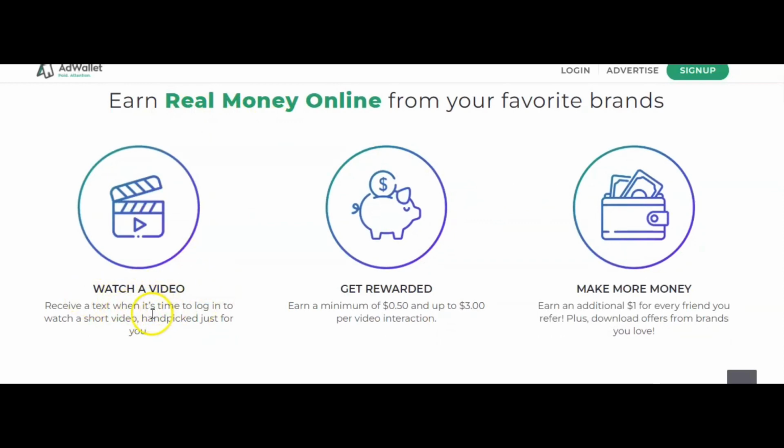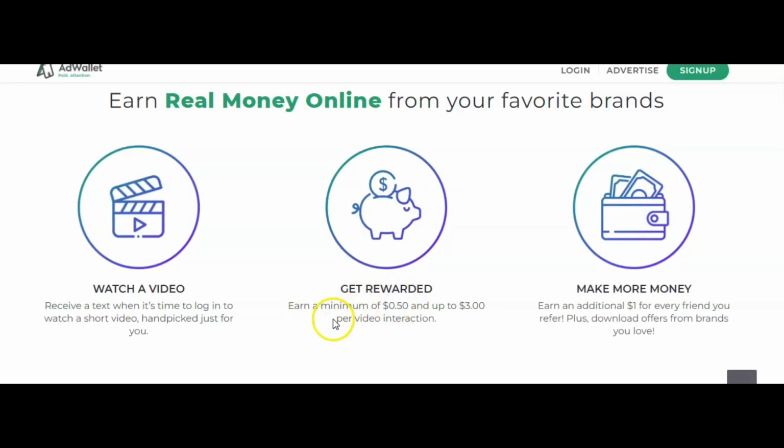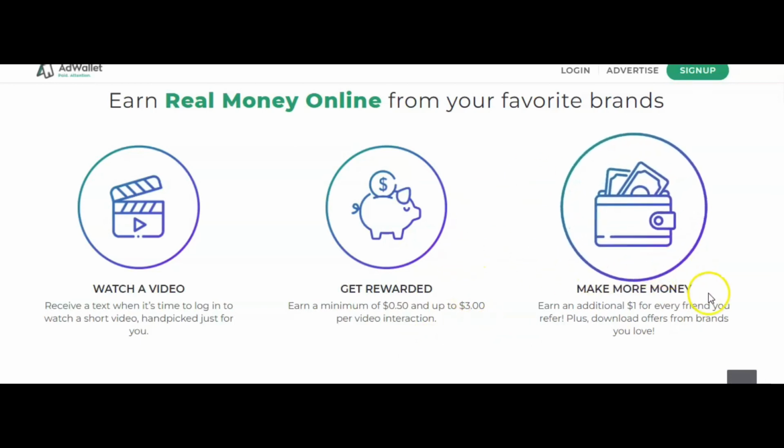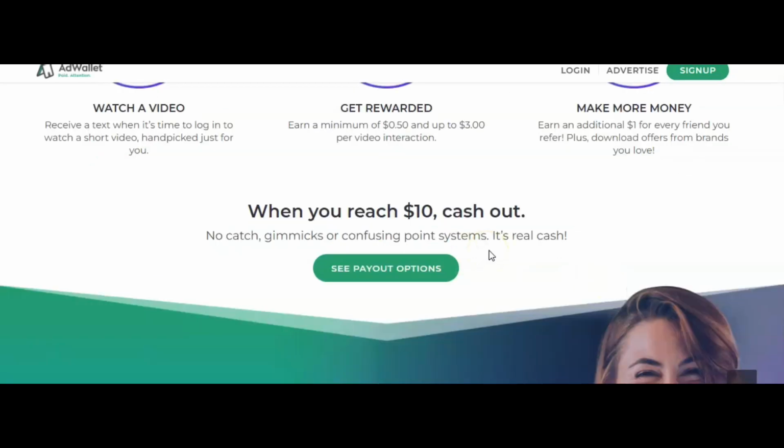So the first thing you're going to do is watch a video. You're going to receive a text that's handpicked just for you, and you're going to watch a little short video, and you're going to get rewarded. So you're going to earn up to 50 cents to $3 per interaction. And then you can make even more money. You can earn an additional $1 for every friend you refer. Now, for you to cash out, you need to reach $10. Then you'll be able to cash out.